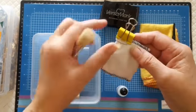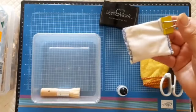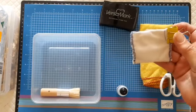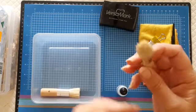I've got a hole in mine, that's why it's held together, because I couldn't be bothered finding a needle and thread and sewing it up. Because I couldn't work out why I was getting powder everywhere. So an embossing buddy. And I got these really neat brushes.